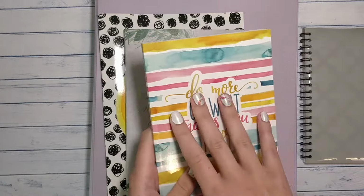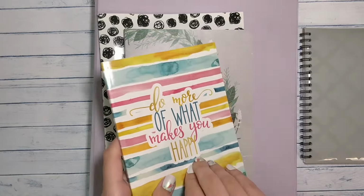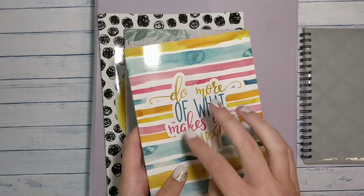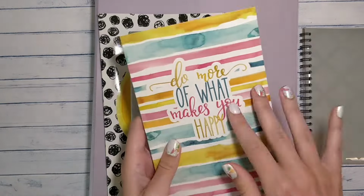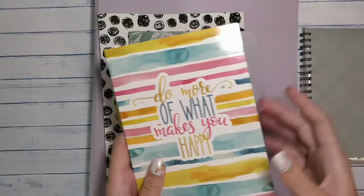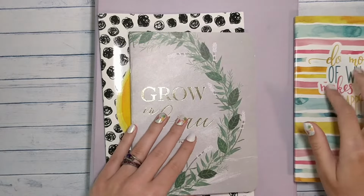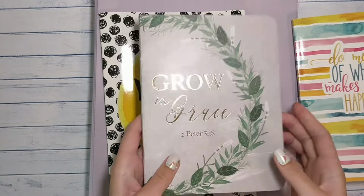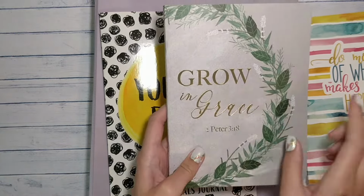Before my current planner setup, I used a grid. So this is not a dot grid, but just graph paper grid, that one. So this one is a good option if you like grid paper. This one is lined paper. It has a Bible verse, 2 Peter 3:18, Grow in Grace.